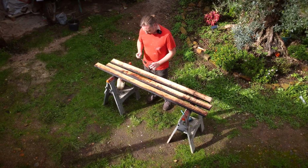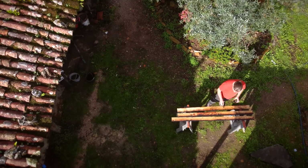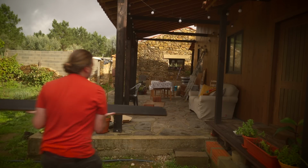Now that all the planks have been treated, Omar is ready to put them in place. But first he needs to pre-drill some holes to make it easier to screw them in. Oh, I was gonna help you. I can take the last one. It's not heavy. Oh, I just have gloves.